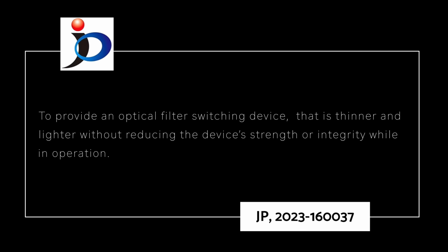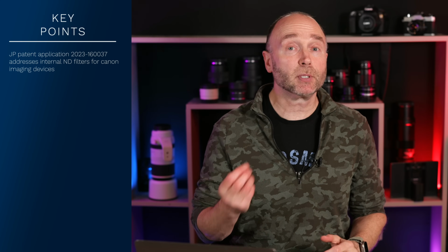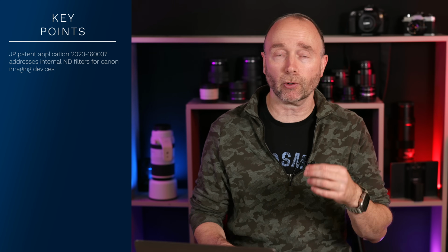To provide an optical filter switching device, and that optical filter device, well, it's referring to an ND filter that is thinner and lighter without reducing the device's strength or integrity while it's in operation. Okay, I know what you're thinking. Yes, that's a little bit more clear, but who's to say that that optical device is a variable ND filter or an internal ND filter in any way whatsoever?